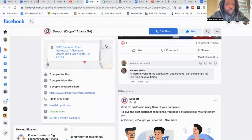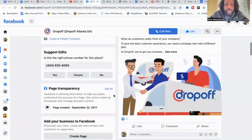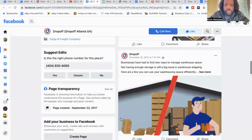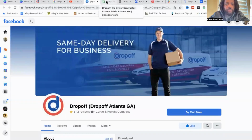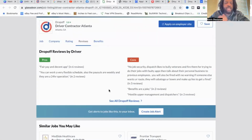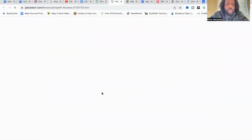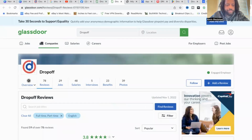Now, of course, like any other company, they have a Facebook page. So you can go in here and find some questions people are asking. Here's a phone number. You can get an update of what they've got going on, get a feel for the company, and see if there's something you want to do. But outside of the website itself, we always go to Glassdoor to get behind-the-scenes reviews from real drivers, real people who actually work for the company, and see what they're saying about everything.